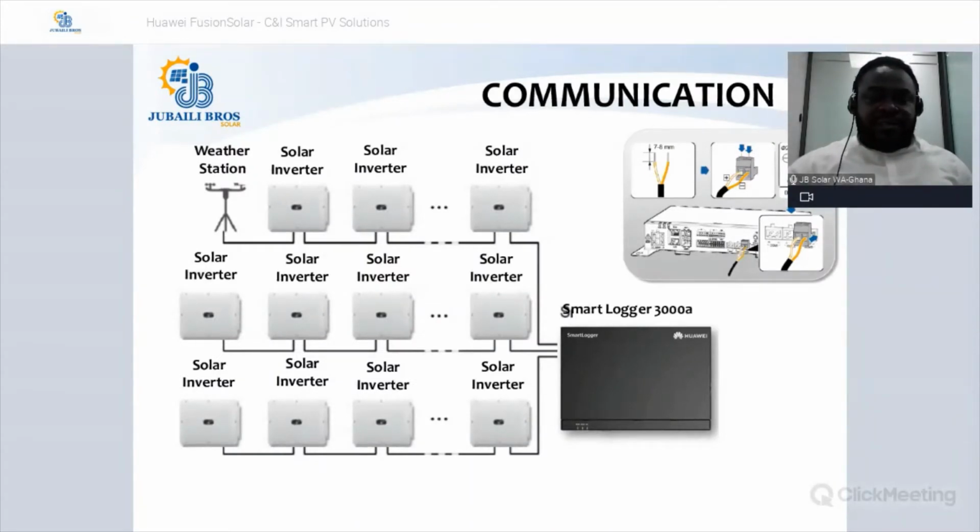So just to show you a highlight of what the Smart Logger 3000A can do. Here we said it can take a maximum of 80 devices, isn't it? It has 3 communication ports, okay? The 3 communication ports on the Smart Logger each can take a maximum of 30 devices. So that would be 30, 30, 30, and that adds up to what? 90, okay?